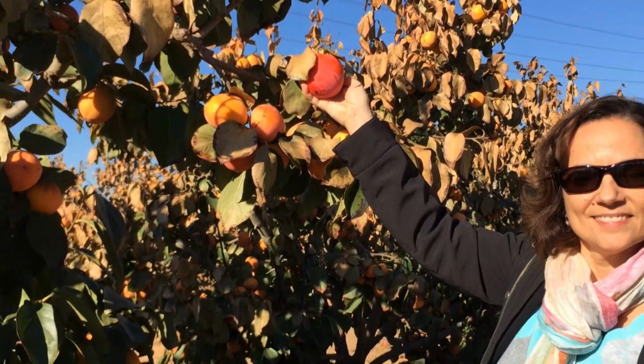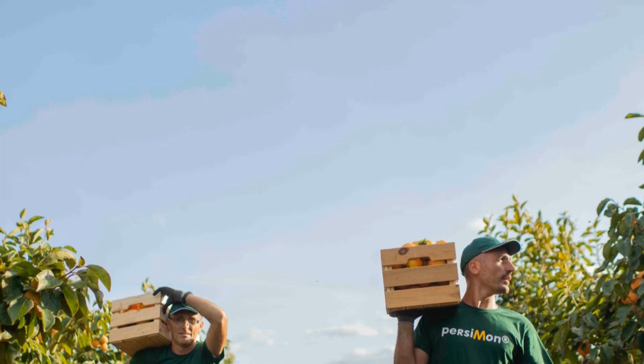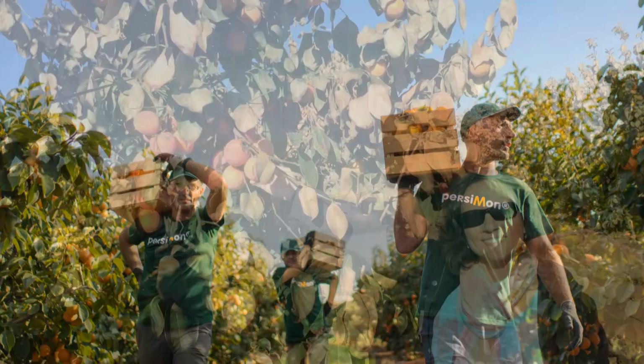I was fortunate enough to actually pick these babies right off the tree, and it gave me a sense of how they grow, why they're so delicious. So much sunshine in that beautiful valley. Look how much fun I'm having just looking at them on the tree. I was so excited to be there.